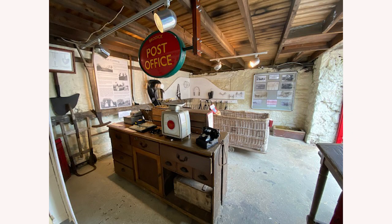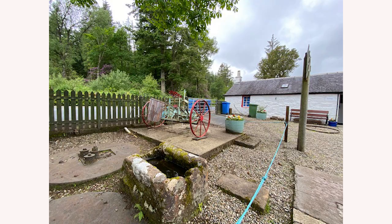As well as the social history exhibitions, there's also a geology area and an archaeology room, but there appeared to be a talk ongoing in the archaeology room. There's a cafe on site too.